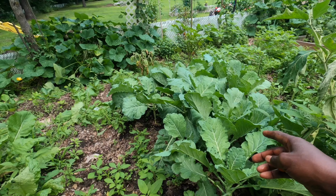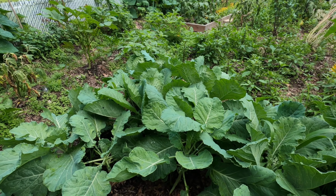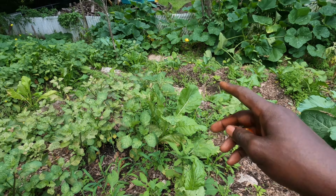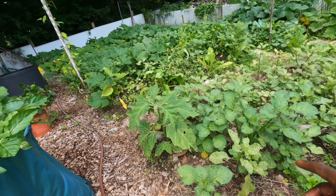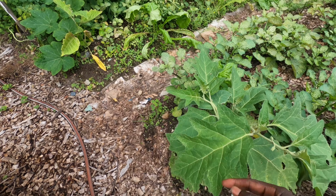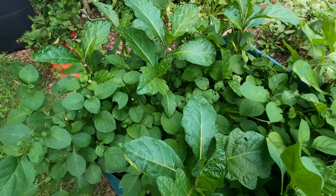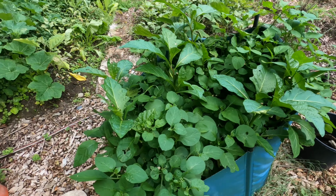So over here we have kale. This is the kale. It's growing. We harvested once already, and it's doing well. It's time to harvest it again. And over here we have some spinach, and we have some huckleberry right here. And we also have some garden egg right here. Over here in this container, we have anchia, and the anchia is also doing great.